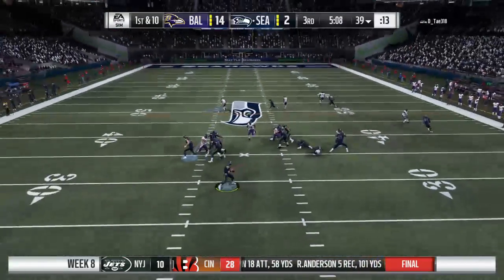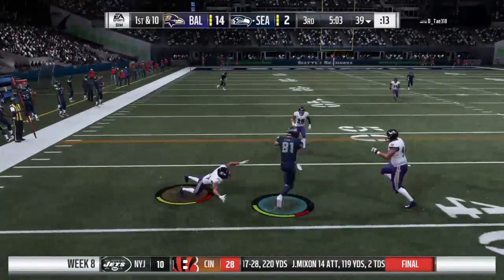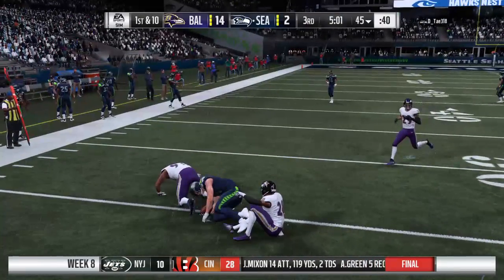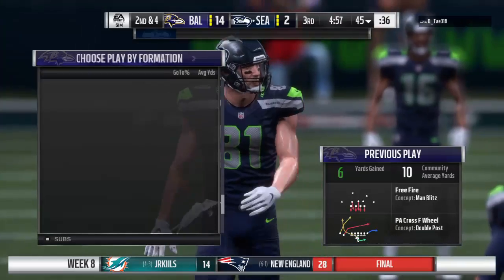Now a play fake here on 1st down. Steps away. Throwing left side here, and it's complete. And he'll be brought down right at the 45-yard line. A gain of 6 there on 1st.